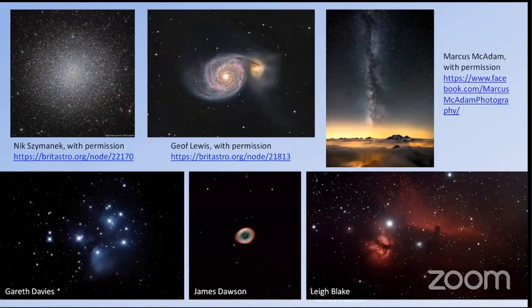Now we move outside the solar system. So these are what we would call deep sky objects or deep space objects. And again, most of these are taken with a telescope and a camera. And top left, we can see a lovely globular cluster by Nick Smanek. And you can see it's populated by predominantly old red stars. These bluer stars are probably not related to the cluster and may be in the foreground, but one of our astrophysics experts would be better talking about that.